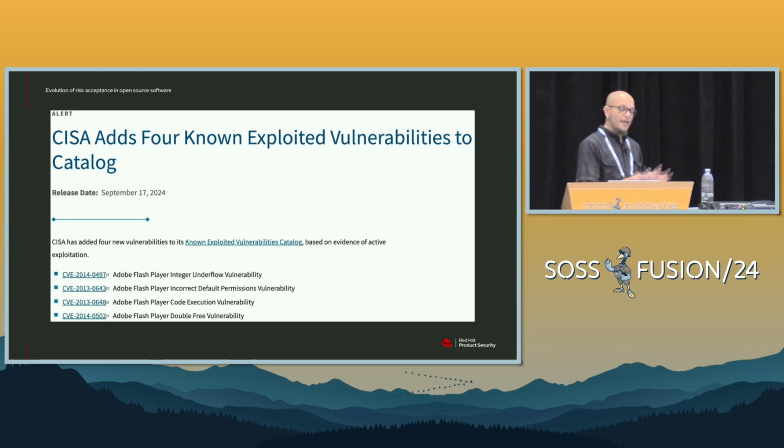And since we're talking about exploitation and risk, can anyone tell me what's wrong with this alert that CISA released last month?